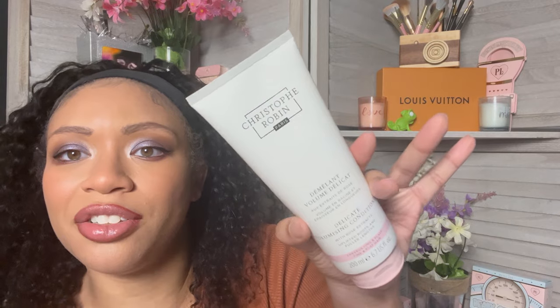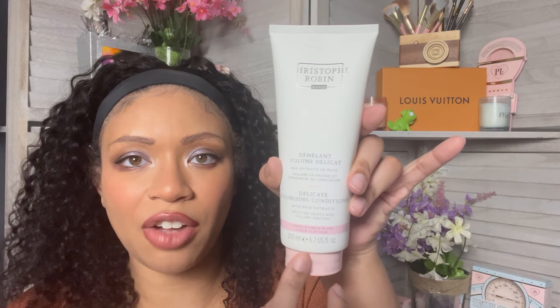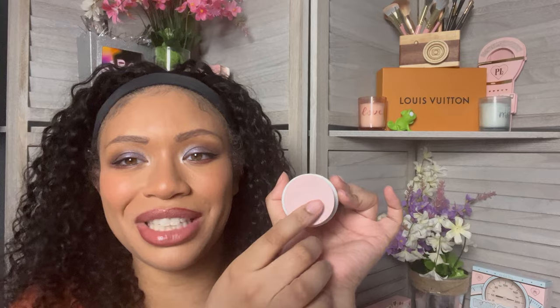And this is from Christophe Robin, and this is a delicate volumizing conditioner with rose extracts, and this is for your hair, so that's why it is humongous. Let's see, I want to see if it smells like rose. Okay, it does smell a little bit like rose, but nothing too crazy. It has a very slight rosy scent to it. Packaging is super cute. I love this very soft pink. This is so pretty.